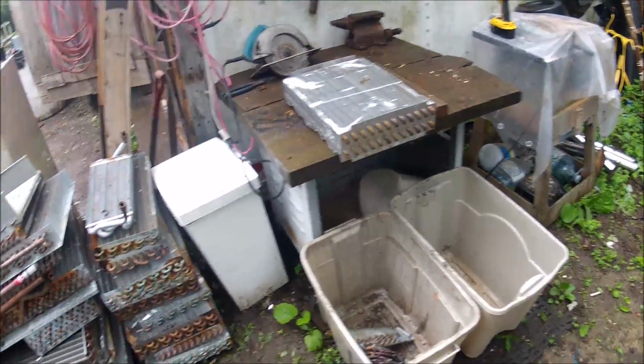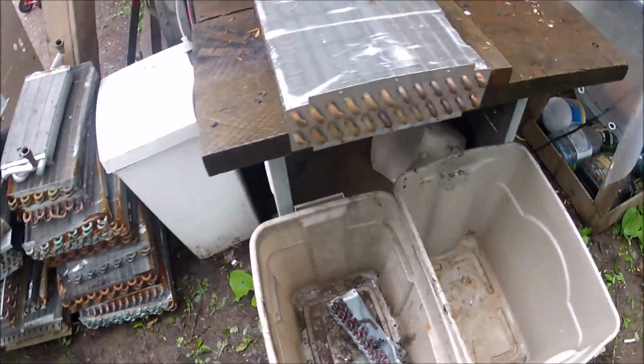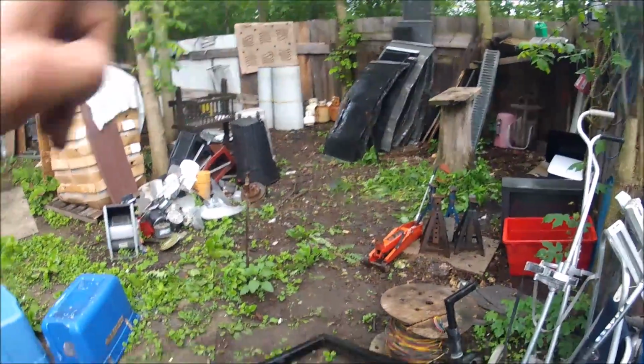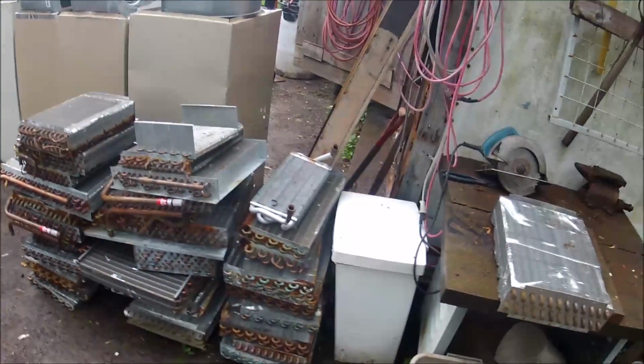Going to be a bit faster this time, and then later on I'll go through and try and take off all these copper ends. But yeah, I'm just going to try and fill up the truck with all the ACRs. Hopefully I'll get to those ones too. And I have some copper inside the shed. I'll load up that too.